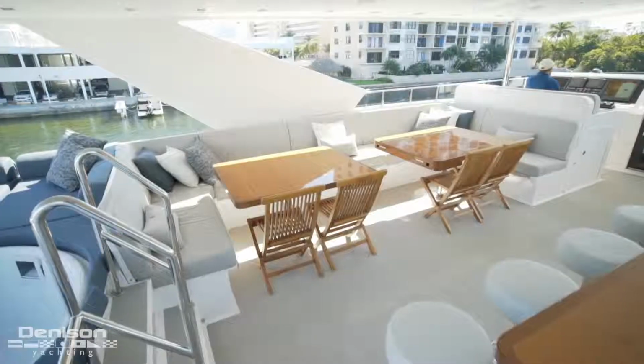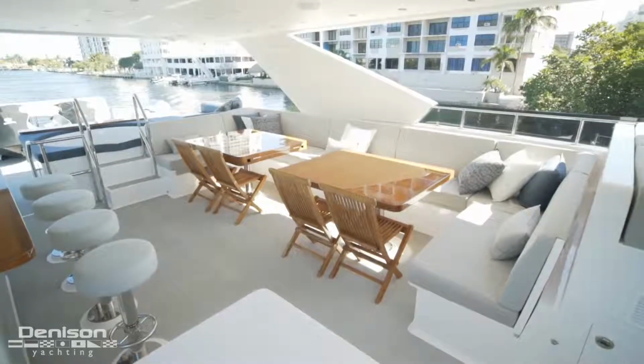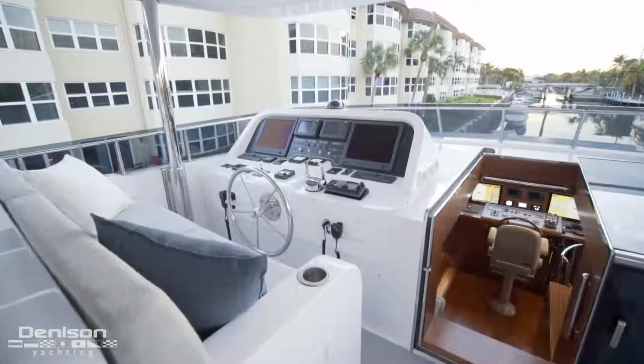Opposite of the bar, you have the largest dining area on board. As you can see, you can comfortably seat up to 12 guests, if not more. All the way forward to port is your upper helm station.